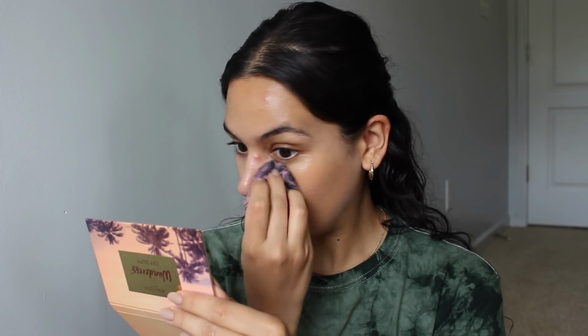I am going to start off with an SPF. I usually neglect this step, mostly because I don't go outside too much. So the first product I picked out from Look Fantastic is this 3-in-1 foundation. I'm using the shade 212. I was pretty intrigued by this brand. I had never seen it before, but I found it to be pretty reasonably priced, and the products looked interesting, so I definitely wanted to try it.